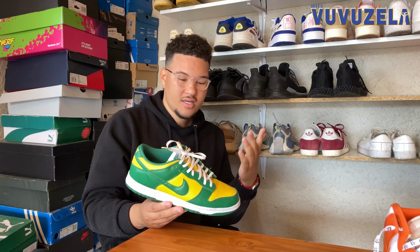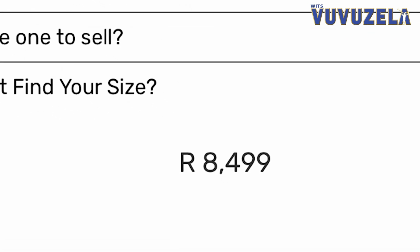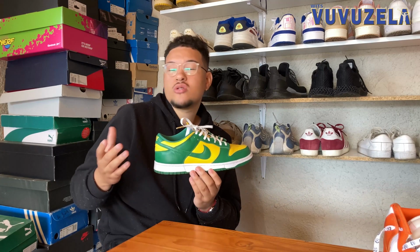Now the resale price of these kind of jumps, like stock in the stock market. It goes up and it goes down. So when this dropped, the highest price that I saw someone selling this for was 6K, but it was retailing at 1699. So that's a huge profit. They could sell it at 6K because everybody wanted the shoe and it was limited quantity, so supply and demand. So that's how the Nike Dunk got its price.